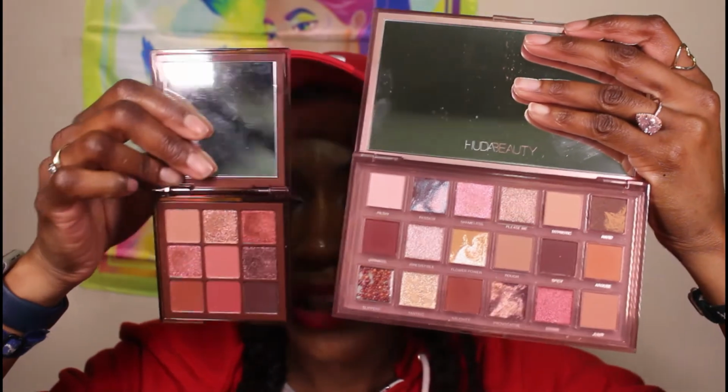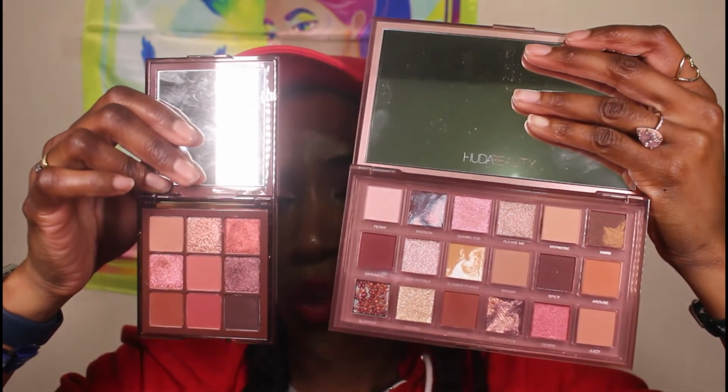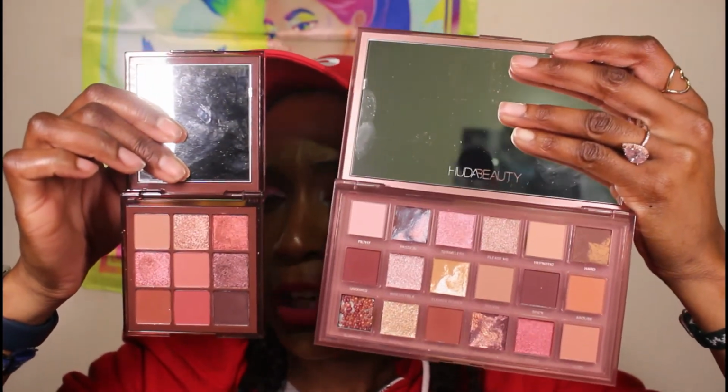That's how I ended up getting it for my collection, because I do review a lot of Huda Beauty, so I feel like I needed to have it. And since it was 40% off, I could justify it, because I already had this one and I had the Wild Obsession. So did I really need this? No. But did I buy it because I make a lot of YouTube content about the brand?